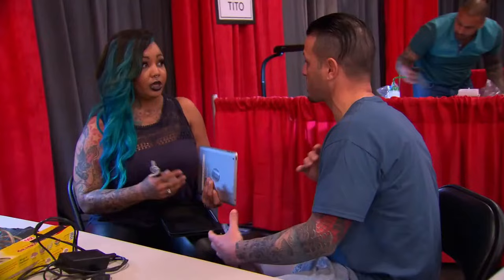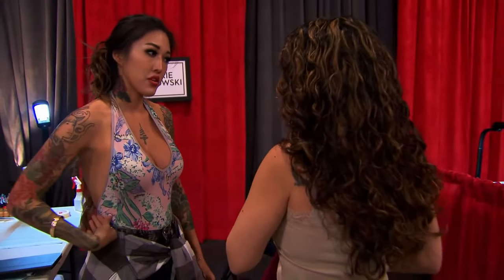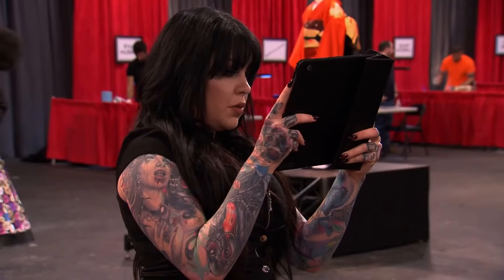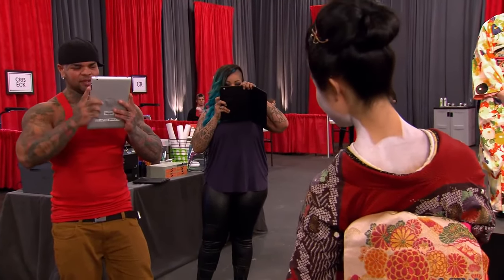I'm coming. He wants us to stick pretty much to Japanese traditional. So it doesn't just cut off at her torso, we'll put some kind of flower or something. She has really strong facial features, so I think that's gonna work in our favor. Can you bend your fingers a little bit? Yeah. Can you just bring your head down just a little bit?